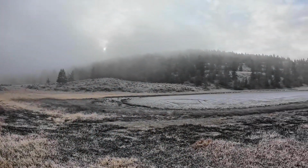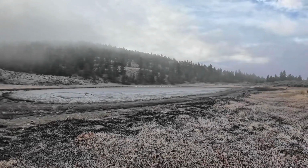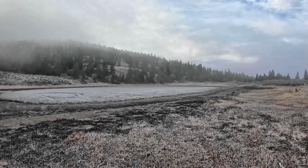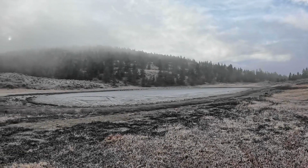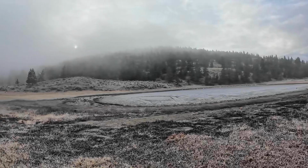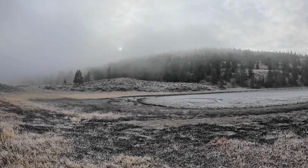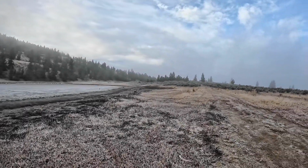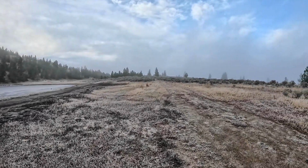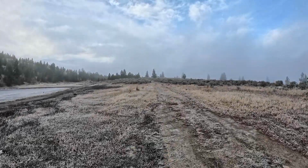On the way up, I've come to this pond, which is usually a pond, but in a year of drought, it's almost dry. It's just mud now. Hopefully it'll recharge with winter snow melt this year. And I'm heading up this double track still. Double track eventually ends, and then it starts with a faint single track to the top of the hill.